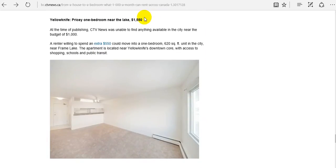Now moving on to Yellowknife, which is the capital of the Northwest Territories, another territory in Canada, for $1,550, so way over the budget. You get a pricey 1-bedroom near the lake. At the time of publishing, CTV News was unable to find anything available in the city near the budget of $1,000. A renter willing to spend an extra $550 can move into a 1-bedroom apartment, a 620 square foot unit in the city near Frame Lake. The apartment is located in Yellowknife's downtown core with access to shopping, schools, and public transit. So a 1-bedroom apartment, but way over that budget of $1,000 per month in Yellowknife, Northwest Territories.